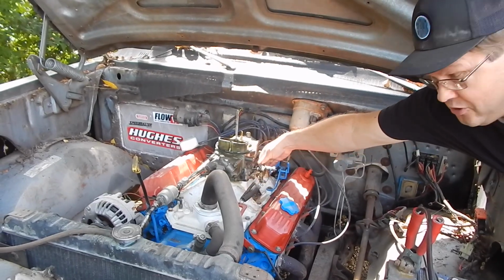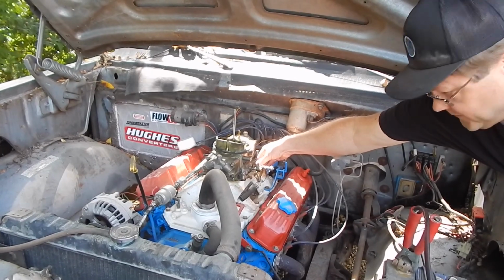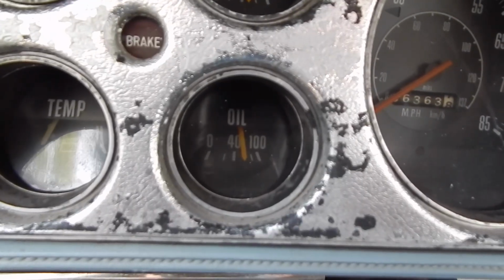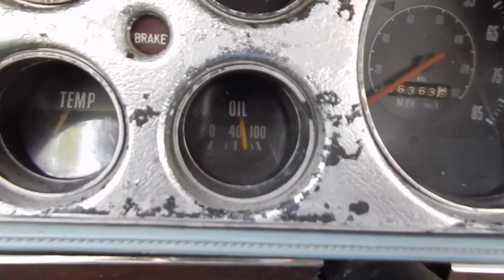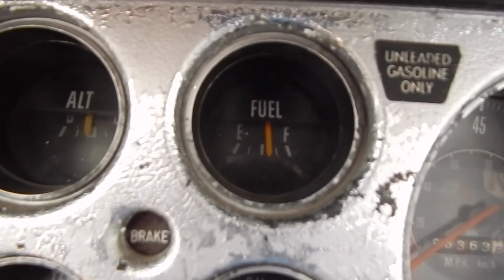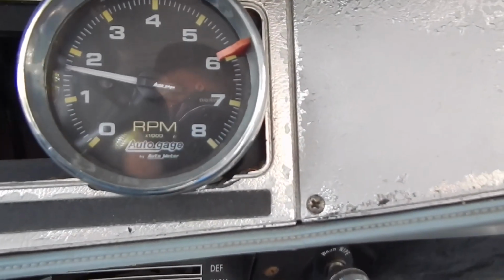Now the back barrels. I checked the oil before I popped it off. It doesn't leak, and the oil pressure gauge shot right up. Here it is idling cold. Not bad for 200,000. We still got over half a tank of gas. I'm sure that's really good after all this time, probably tarnished. Tach still works.